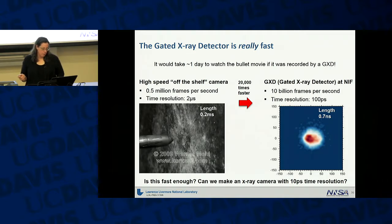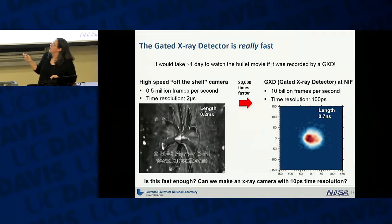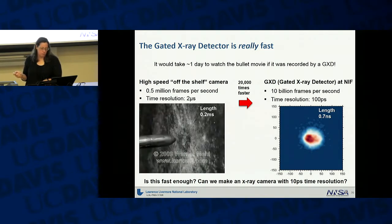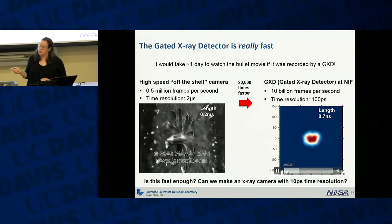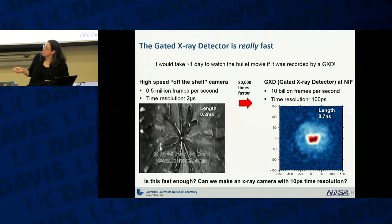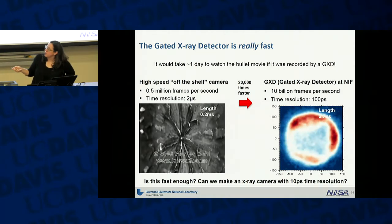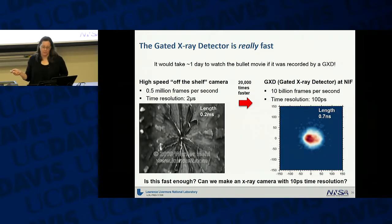So this is a video of a bullet striking a wall. This high-speed camera is 500,000 frames per second with a 2 microsecond film resolution. Our camera, so here is our video of our implosion. This is the target getting smaller and then exploding afterwards. This video is 10 billion frames per second with a temporal resolution of 100 picoseconds. So it's 20,000 times faster than your off-the-shelf high-speed camera. But is it good enough?